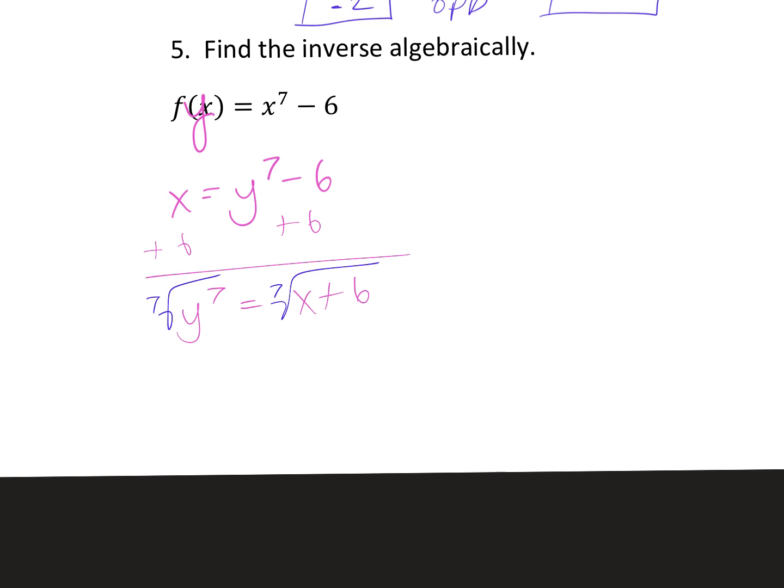Plus or minus, good, Jeremy. But it's not, so it's fine. So y equals the 7th root of x plus 6. What's the correct way to write that? F negative 1. You could put y of negative 1 if you want to, but just make sure there's that little indication that says, hey, I'm an inverse.